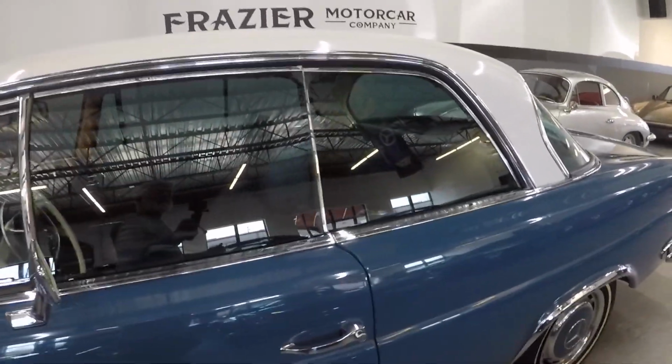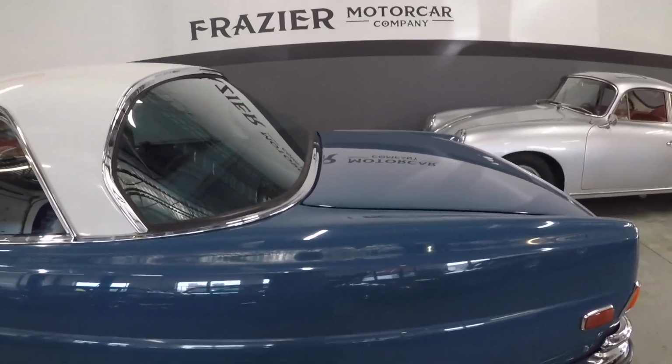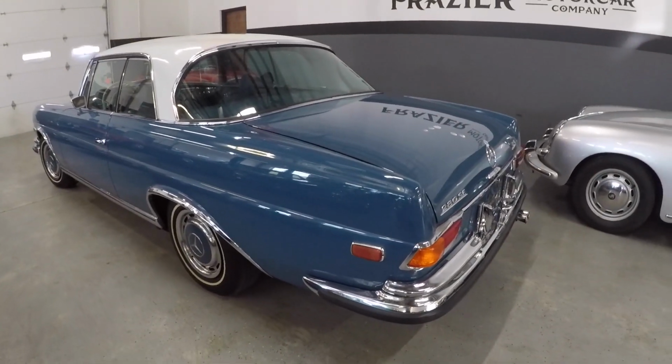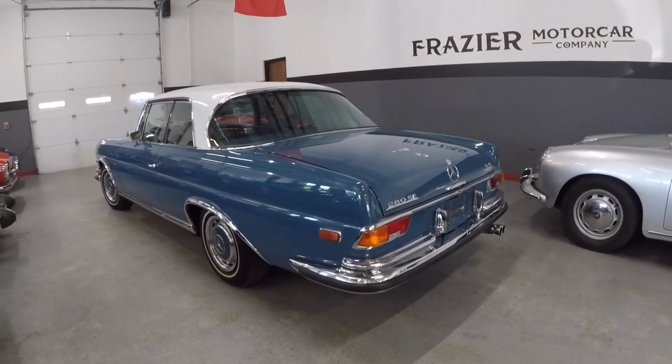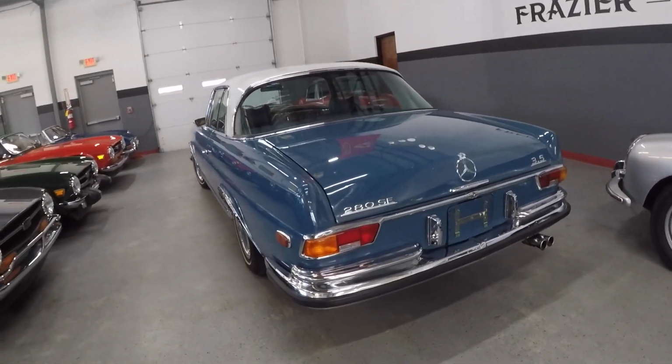Good service tickets outside of the books. No damage history, no rust history. Superb run and drive. Nobody was shy with their pocketbook on this car, and it reflects that.